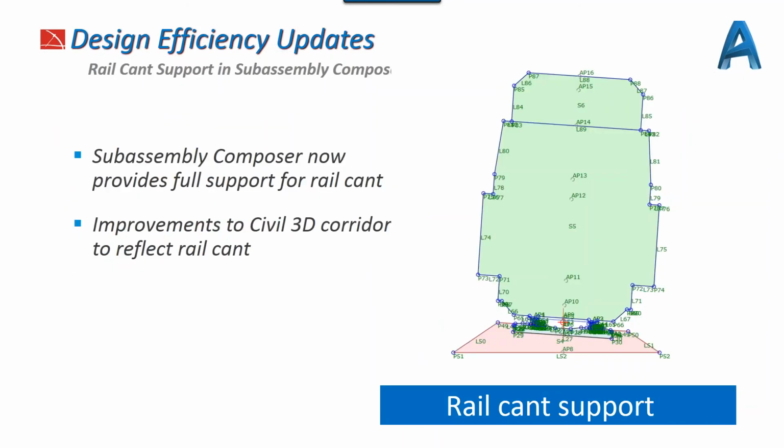Now, they have also worked on this. I've had a couple of phone calls on this in the past, talking about the rail cant support. We've wrestled with it a time or two, and we couldn't quite get the cants to work. Now they've added that in the Subassembly Composer, so it's fully supported inside of that.